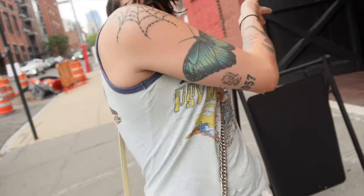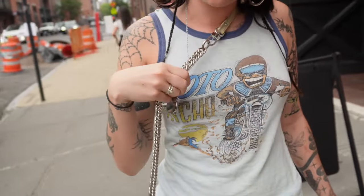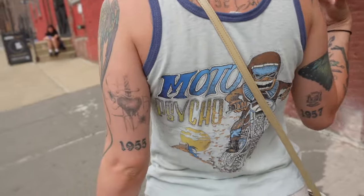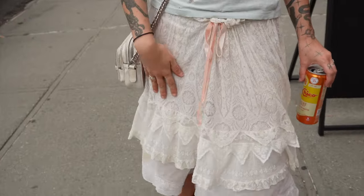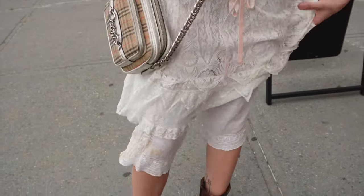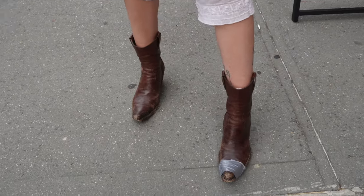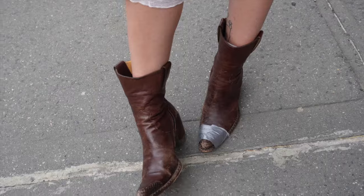Very on brand, yeah. So let's get into it. Tell me what you're wearing. So I got this shirt actually at the fair yesterday. It is a Moto Psycho vintage 70s. Did you have print on the back? Yeah, it's the same print on the back. Awesome. It's amazing. I love it. And then I'm wearing an Edwardian skirt over a pair of very stained Edwardian bloomers. Still fly, still super cute. And then my absolutely terrible beat up cowboy boots that I had to tape. But it adds so much character, right?